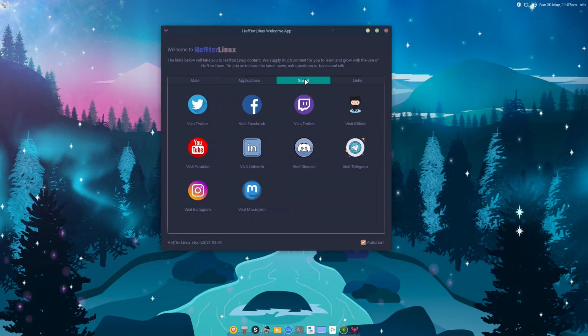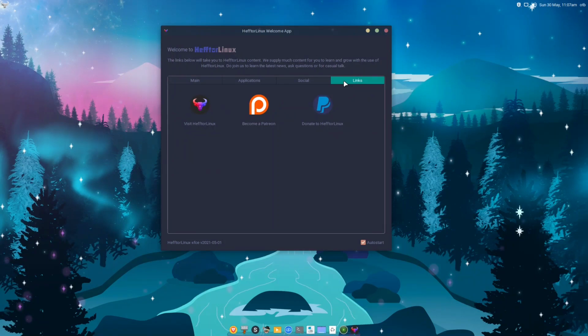Going on to the social tab, there's simply links to what you would expect, really. Twitter, Facebook, Twitch, etc. And last but not least, you have some links to the Patreon page. I presume donate to HefftorLinux is PayPal. And we have the HefftorLinux page as well.